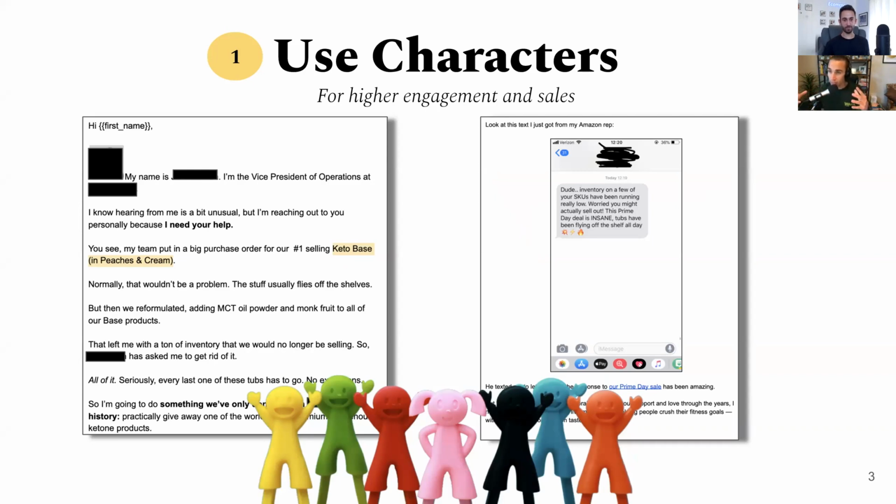Use characters in your email. And what do I mean when I say that? You can actually take different people in your company, so the founder, the chief marketing officer, the customer support, and you can create them to be characters in your emails, and they can serve different functions.